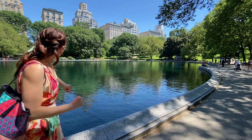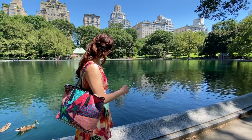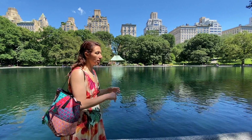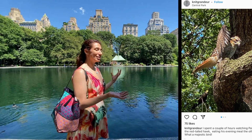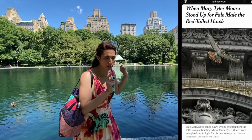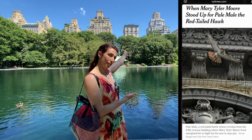Oh, and a lot of birders. Really, there's a building that has 3 windows. It's kind of a short building. There's actually a bird's nest over the very top curved window, and that belongs to a red-tailed hawk named Pale Male. And he's a great sign that our ecosystem is coming back in New York City. So you'll sometimes see people here looking at that building with telescopes, and they're not creepy stalking people. They're creepy stalking a red-tailed hawk.